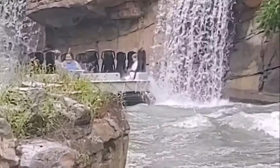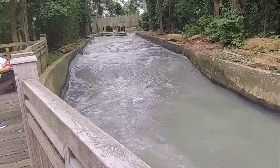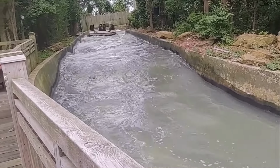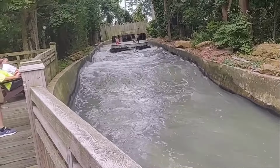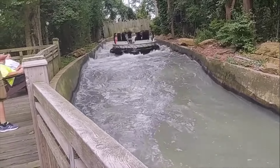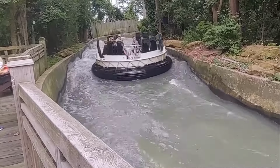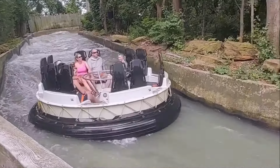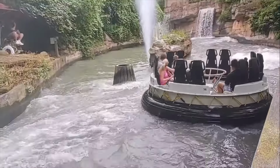Number 11 is Thunder Canyon. I like river rapids. They're probably my favorite type of water ride in most cases, and this one's rock work is nice, works well, and lends itself to great frontier theming. And while you don't get super wet on this one compared to some others, it's fun. And I would take it over some of the other very good but not necessarily great roller coasters because it's a great fun water ride.